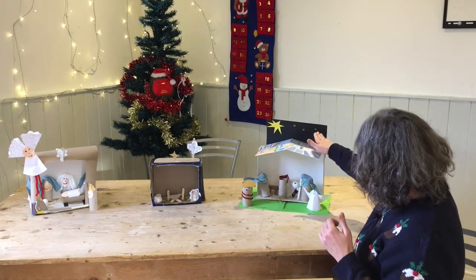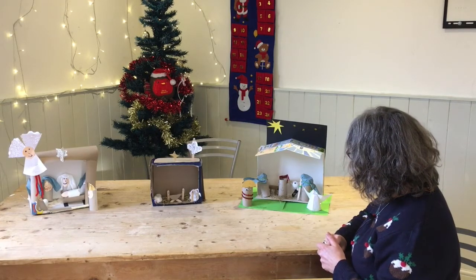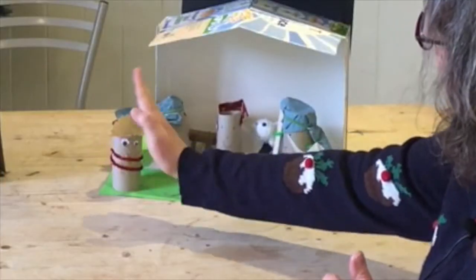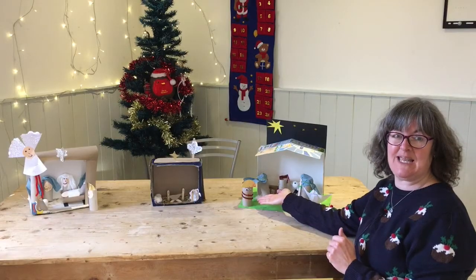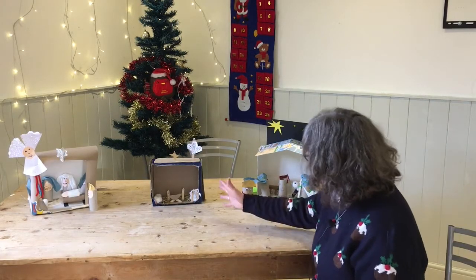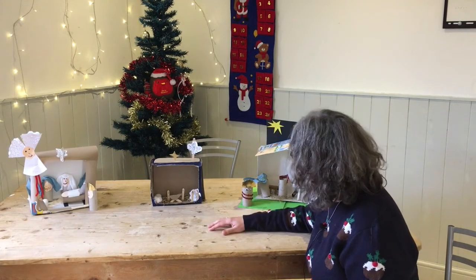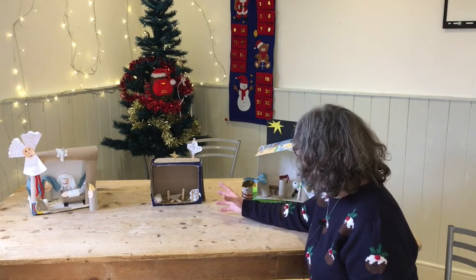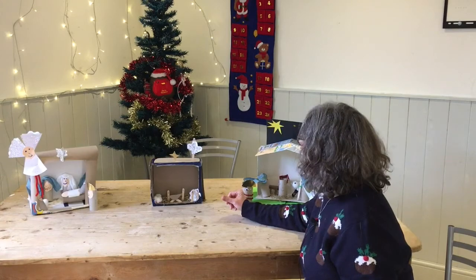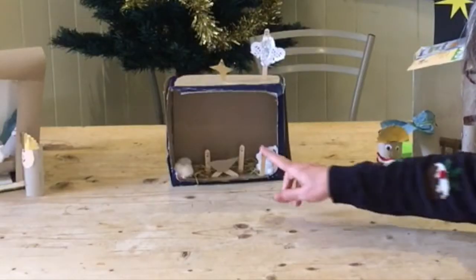There's a good use of stickers and different size stars in the sky here. And I particularly like this kind of peacock fan headgear on this glittery, sparkly character here. In the middle here, we've got a very rustic and original looking stable. I'm very impressed with the engineering of the lolly stick people, and the way that things are fixed into the top of the roof. I think we've got a Mary and a Joseph.